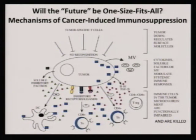So again, will the future be one size fits all? I just talked to you about one way that the immune system is suppressed, and that is by upregulating these brakes. But there are a number of things going on. There are many different ways that a family can become dysfunctional. And I quote one of the very nice phrases that Leo Tolstoy wrote in Anna Karenina.